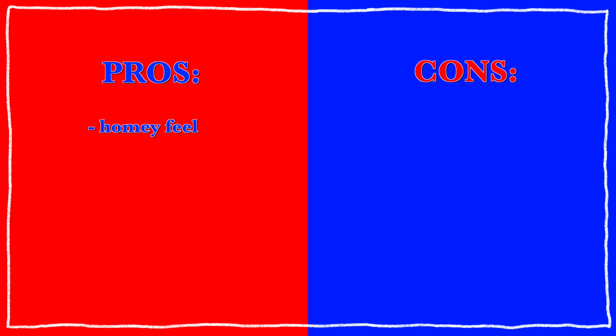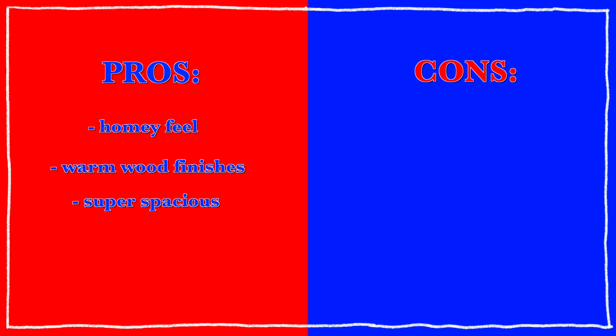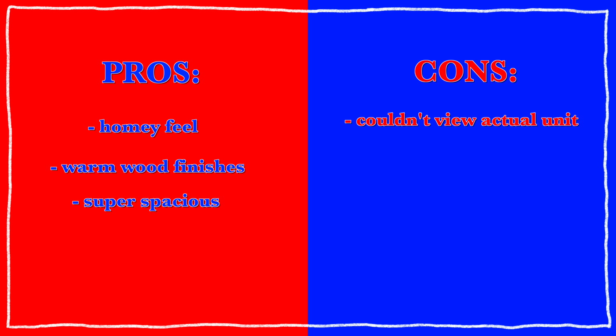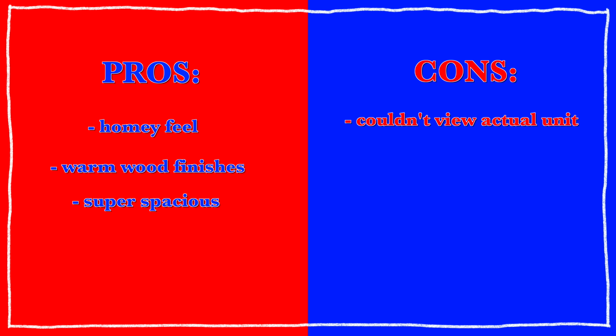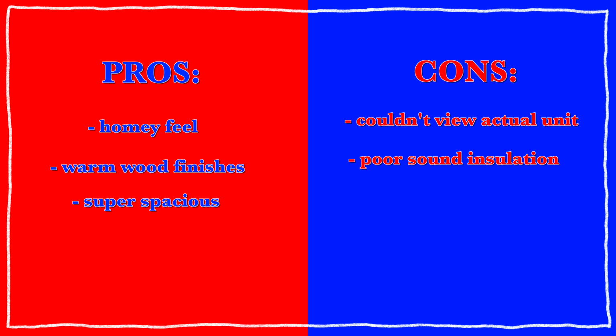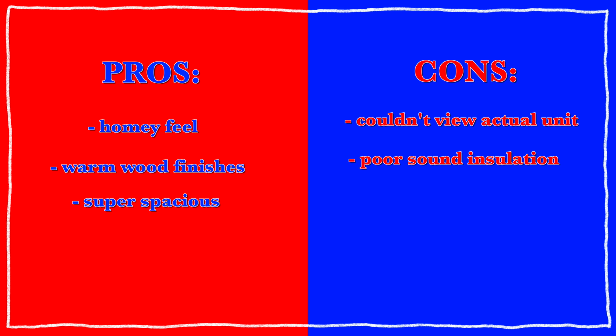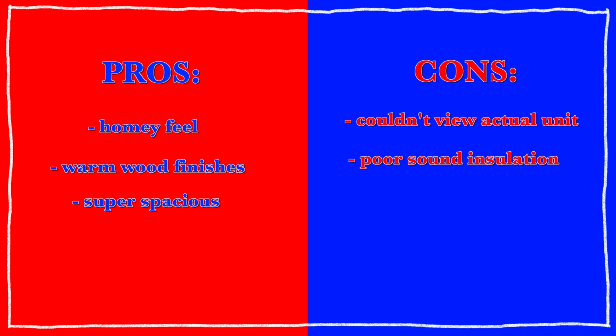Some pros: very homey feel, nice warm wood finishes, and super spacious. Some cons: we couldn't view the actual apartment my friend was interested in, so considering she was on a short timeline, that made things a little more difficult. Additionally, we could hear every single step from the neighbors who were upstairs, and the leasing agent told us that there's wood installed between floors, which might be why the sound insulation wasn't very good. And considering this was a major priority for my friend, this did not bode well for this particular location.